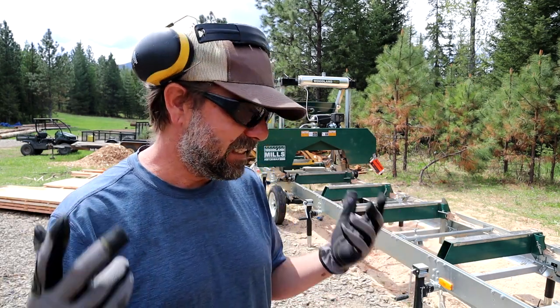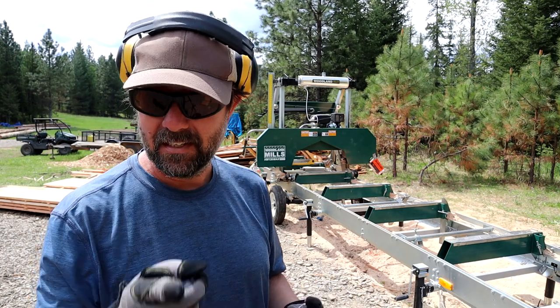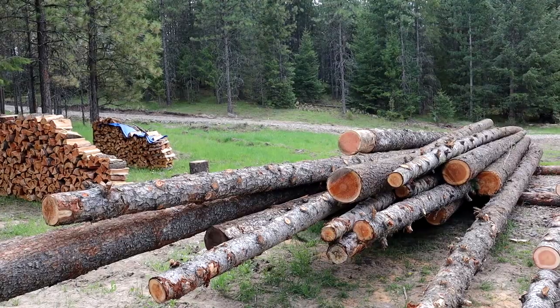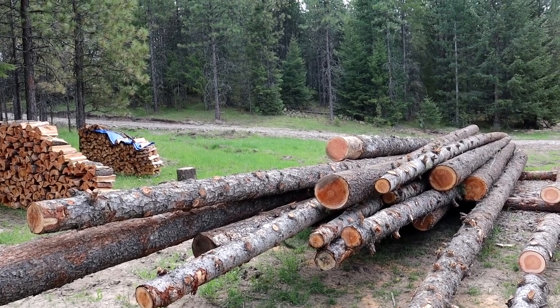So, yes, we can build with our own lumber. You, that may be a different case. You're gonna have to look into that if you're thinking about a mill. So I think for now, we should just grab a log off the pile and start making some lumber.